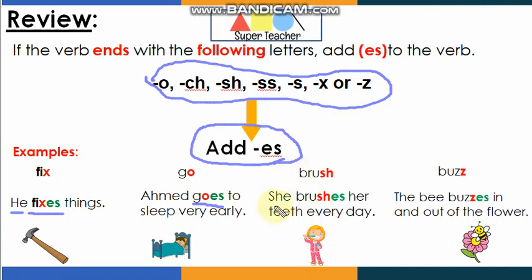Okay, let's read here. Brush. She brushes her teeth every day. What is the verb? Brush. Okay. And what do you notice? I noticed that the word brush comes after she, and also that it has SH. Okay, so that's why we added ES at the end of the verb. Okay, let's go to the last one. Buzz. The bee buzzes in and out of the flower. So the bee, only one bee, singular noun. And we added ES to the verb because it has Z. Well done.